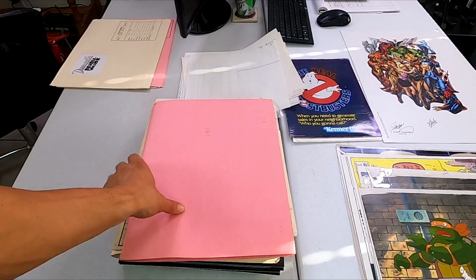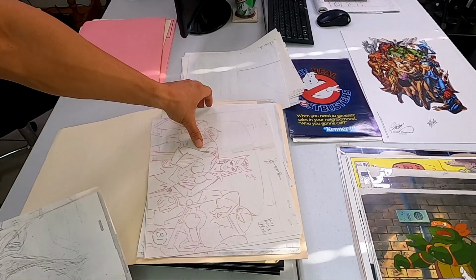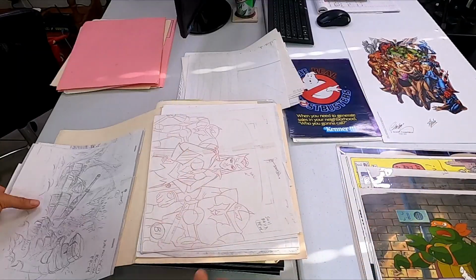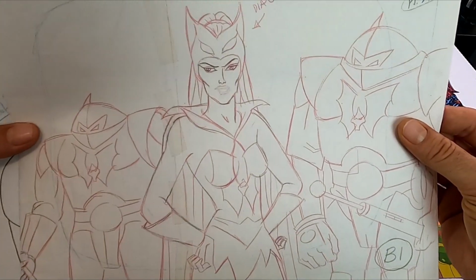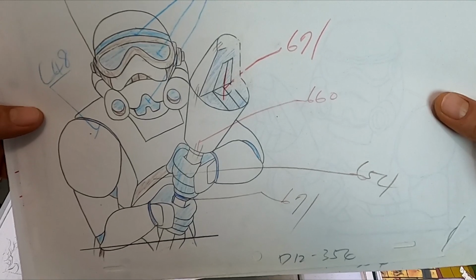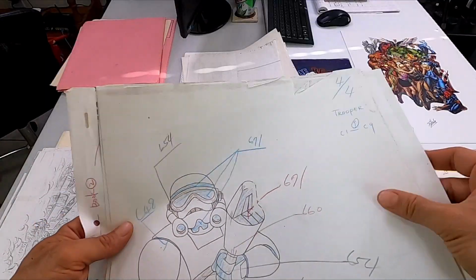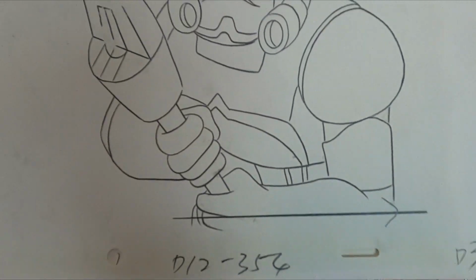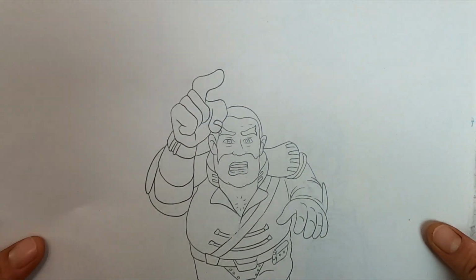All right, let's keep going here. This one. Okay, there's a really cool tank. That's pretty badass, right? This is Trooper. Interesting. It's definitely original. Those are not prints at all. It's definitely original hand-drawn stuff.